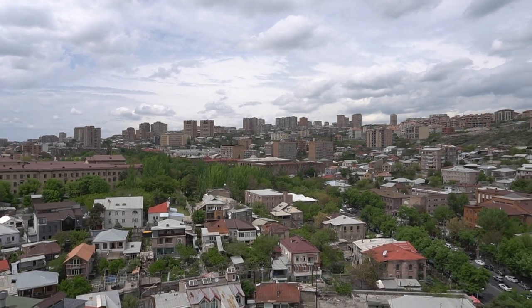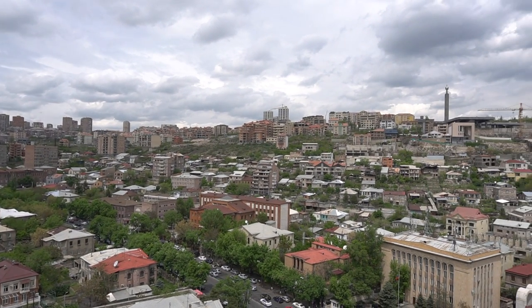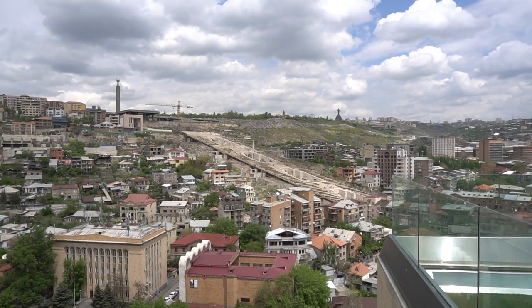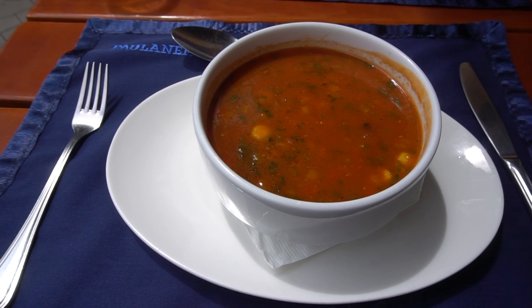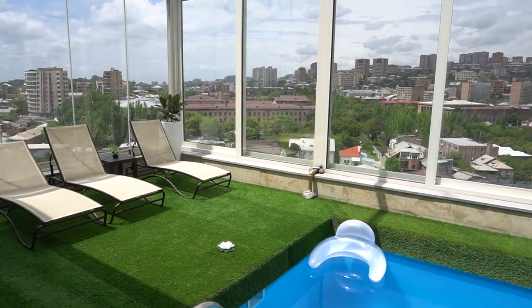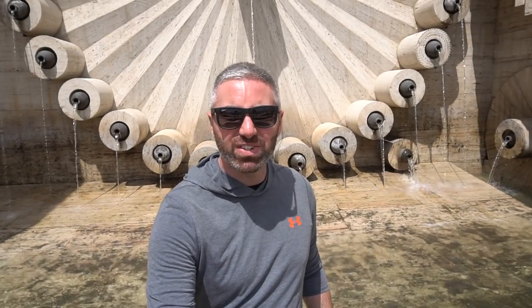This is a rooftop view of Yerevan. Kind of has a grey Soviet feel to it, but it's a great city so far. Went out of the sandpit, any excuse for a bit of pork. Chili con carne soup, prepping for when I finally head to Mexico. So, still in the Cascades, and this is a beautiful area.